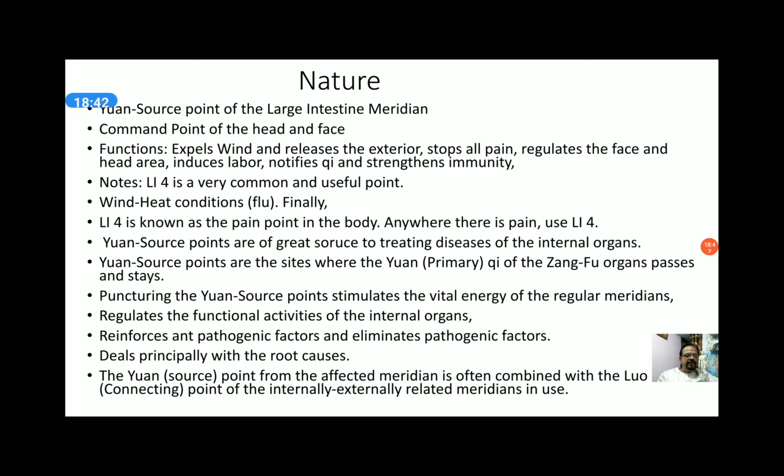Now we are going to see what is happening at LI4. LI4 is the Yuan source point of the large intestine meridian. What is a Yuan source point? It's a commanding point. The source of chi is more there. Understood? It is a commanding point of the head and face. Whatever problem comes in the head and face, facial paralysis, eye problem, headache, migraine, or occipital nerve failure, so many things are there. For the head and face system, it is a commanding point. What is a commanding point? You can command this area, whatever you want to do, through LI4. That is a commanding point.